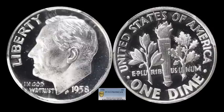All right, Dimes. Dimes impressed the heck out of me this week. We have a 1958 Roosevelt Dime. Now, 56 to 59 proof sets are still a relative bargain compared to some of those earlier proof sets. And it always represents a true cherry-picking opportunity when you're able to find fully frosted deep cameo coins within these sets. Once you've found one, you really, really have hit pay dirt.